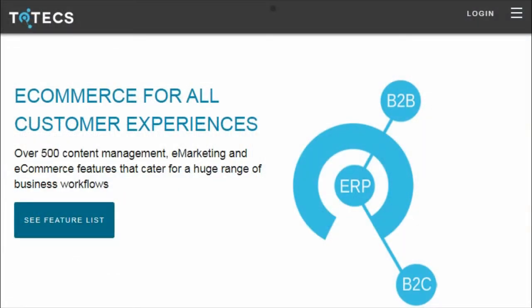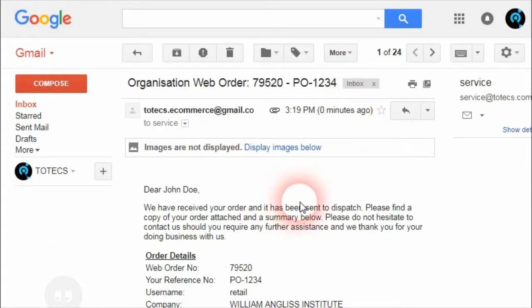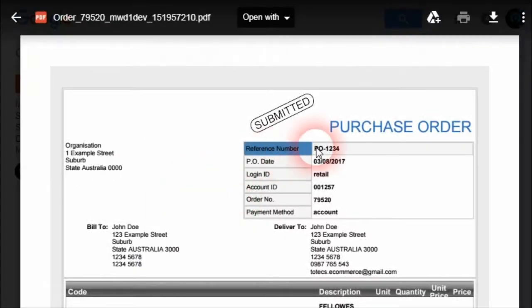The 11.5 release offers 4 improvements to the order submission notification emails. These are the emails that customers and admins receive after an order has successfully been placed and submitted through a website hosted on the platform. These improvements include the ability for the order details file attached to the email to be saved as a PDF, allowing the order details to be viewed in the same way across any devices that can read a PDF file.